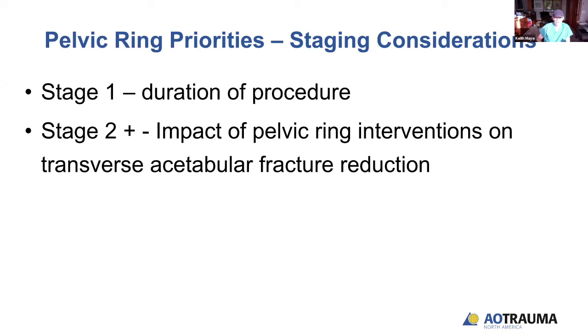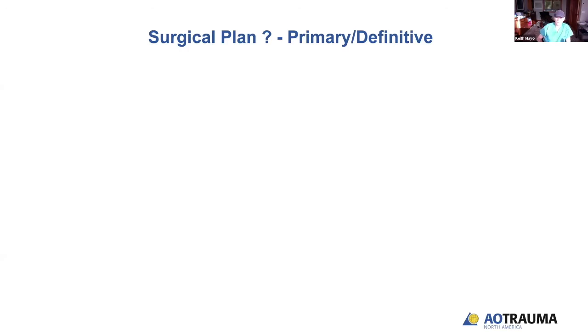So these are the considerations that I was thinking about. Number one was just the duration of procedure for stage 1. And then these are the recurring themes we keep seeing over and over, and that is the impact of the pelvic ring interventions on the acetabular injury. So with that preamble and a 2-hour time window, what's our surgical plan as far as the first stage? We've got a magic 2-hour first stage here.